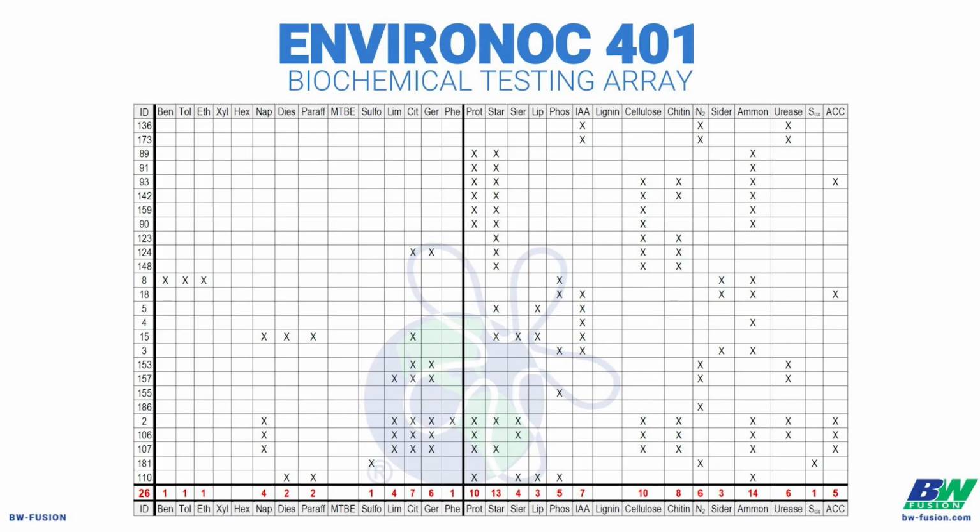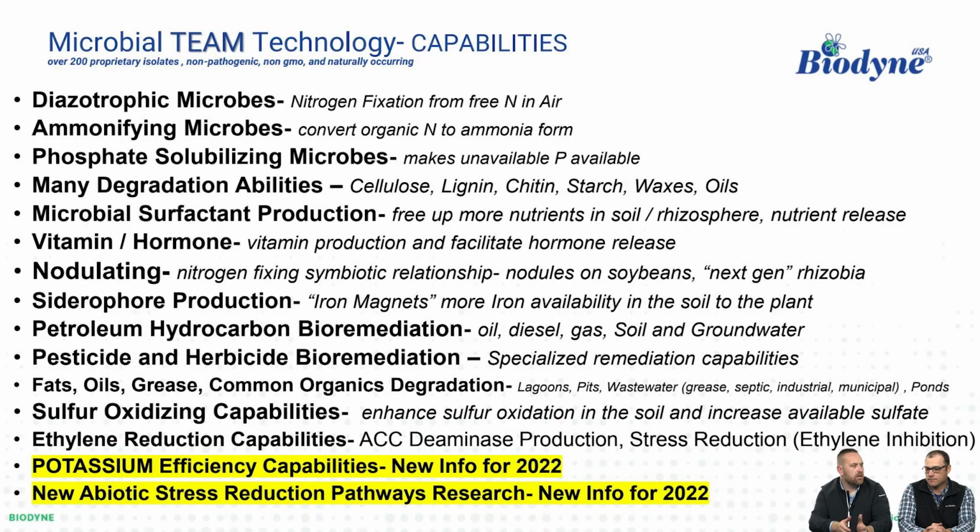So when that 401 capability chart came up, you mentioned earlier that 401 could be put in furrow, it could be put in biocast for broadcast, it could go biocast plus, it could go with Intrust, it's an advanced. But you said something about Environoc ST. And then I just heard you talking about the fact that we have nodulating. So is Environoc ST different than everything else? Or are you telling me that I get nodulating bacteria with Environoc ST plus everything else?